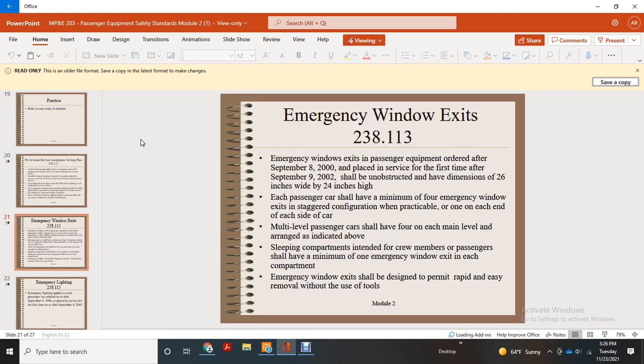Emergency window exit, 238.113. Emergency window exits on passenger equipment ordered after September 8, 2000, or placed in service for the first time after September 9, 2002, shall be unobstructed and have a dimension of 26 inches wide and 24 inches high. Each passenger car shall have a minimum of 4 emergency window exits, in a staggered configuration where practicable, on each side of the car.